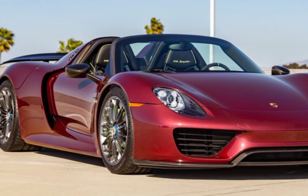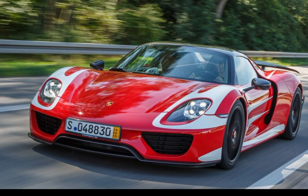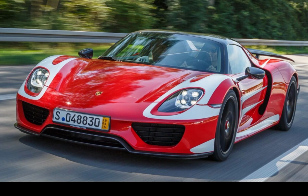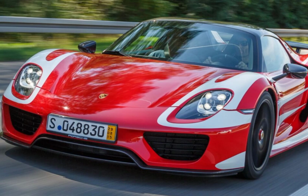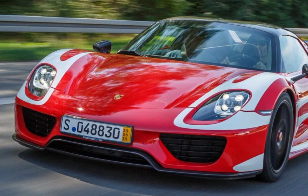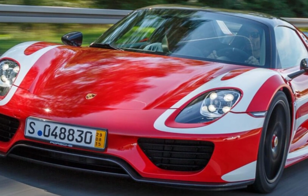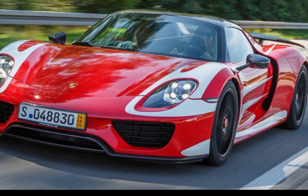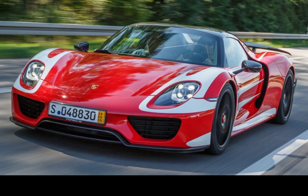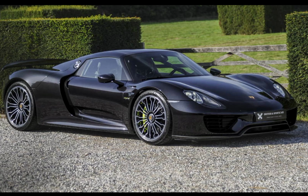Inside, the 918 Spyder offers a futuristic cockpit, blending race-inspired elements with premium materials. The 3-spoke multi-function steering wheel, digital instrument cluster, and center console touchscreen provide a driver-focused experience. The cabin is wrapped in high-quality leather, Alcantara, and carbon fiber, ensuring luxury meets performance.